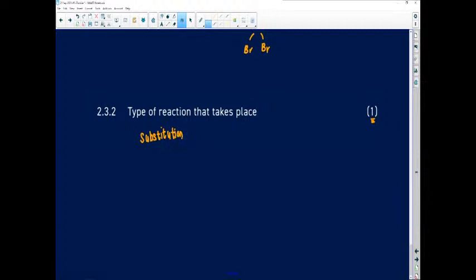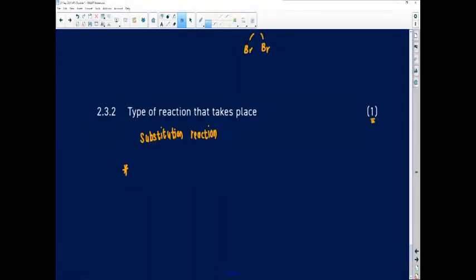It's a substitution reaction. Just for argument's sake, I've seen exam question papers where they ask, besides substitution, what is another name for the reaction that takes place with bromine? So sometimes the examiner doesn't want substitution, but they're looking for bromination. This is exactly the same thing. So sometimes they can ask, what type of reaction takes place? You can say either or, but they can be specific. Except substitution, what do we call the reaction with bromine? Then that will therefore be bromination.